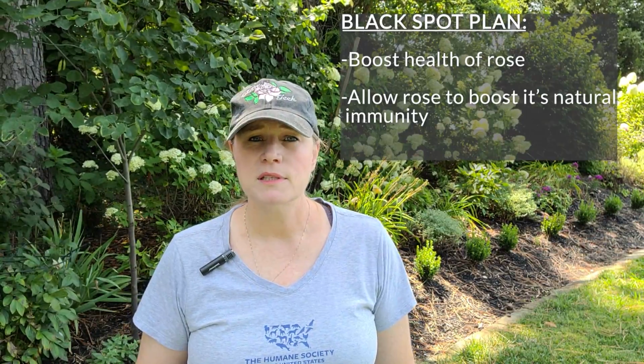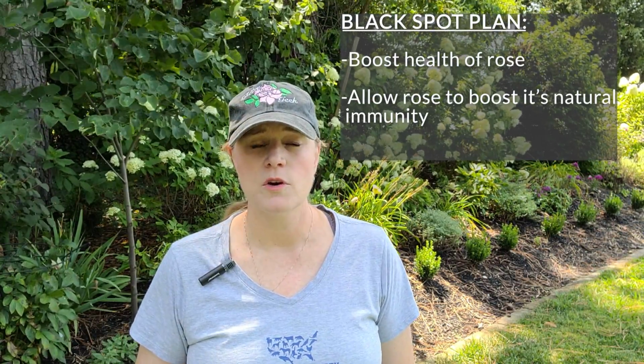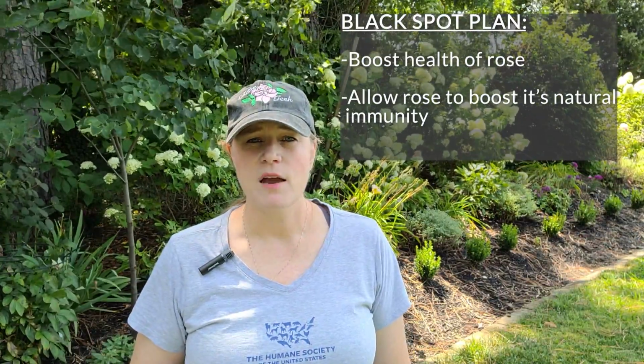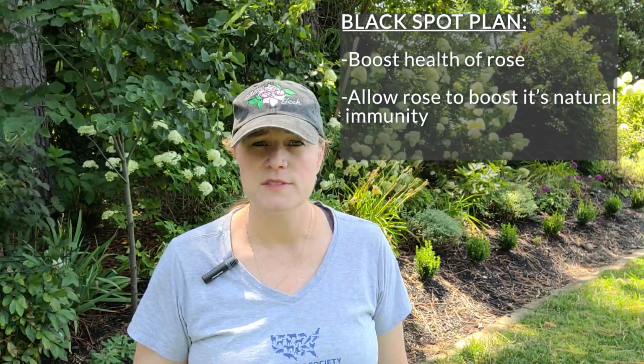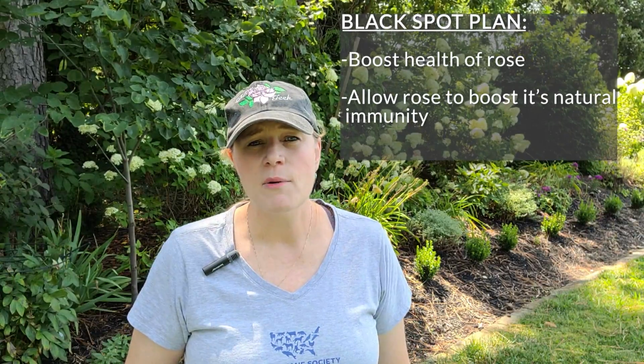So did this product solve my black spot issue? No. But I don't want you to think that I'm giving up on this. And the reason why is that I believe that you have to boost the health of the rose for it to be able to fend off black spot. You have to be able to give that rose its natural immunity. If you're constantly spraying a rose leaf to satisfy whatever it's struggling with, you're not allowing the rose to try to figure it out.